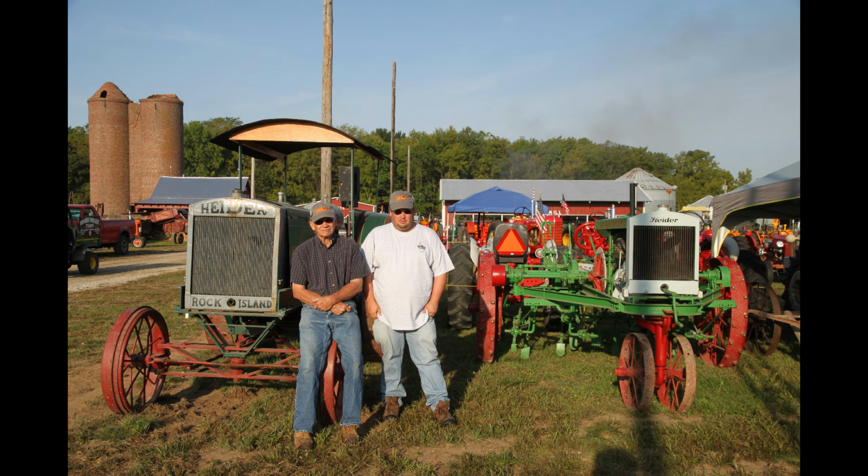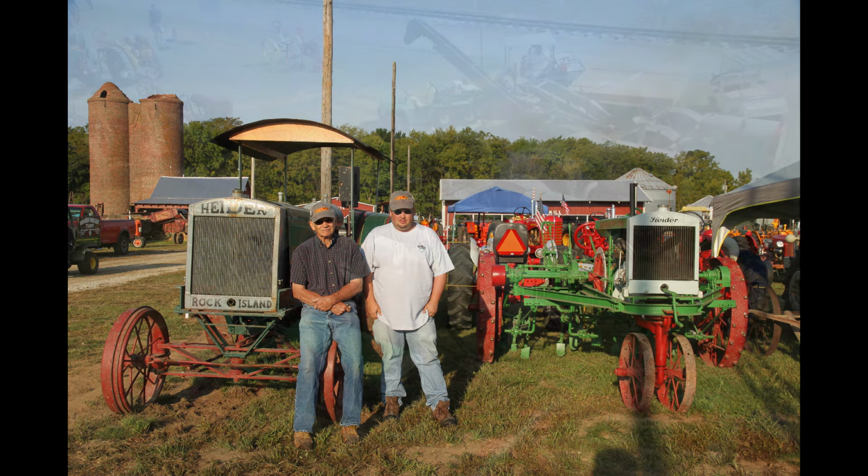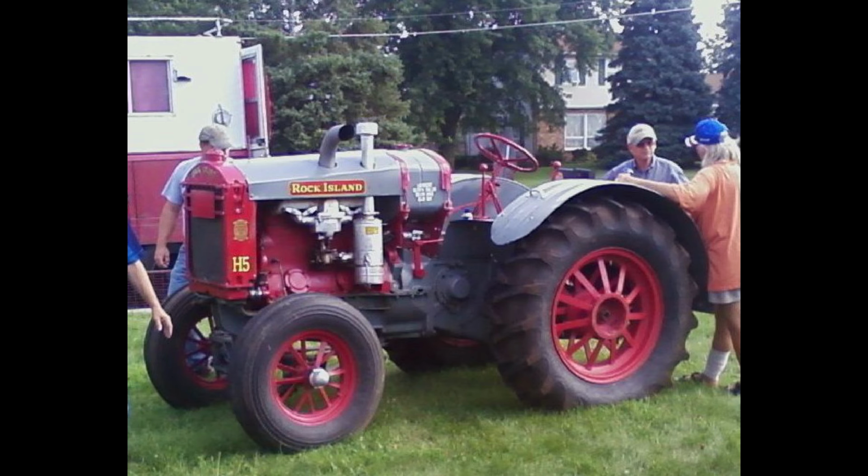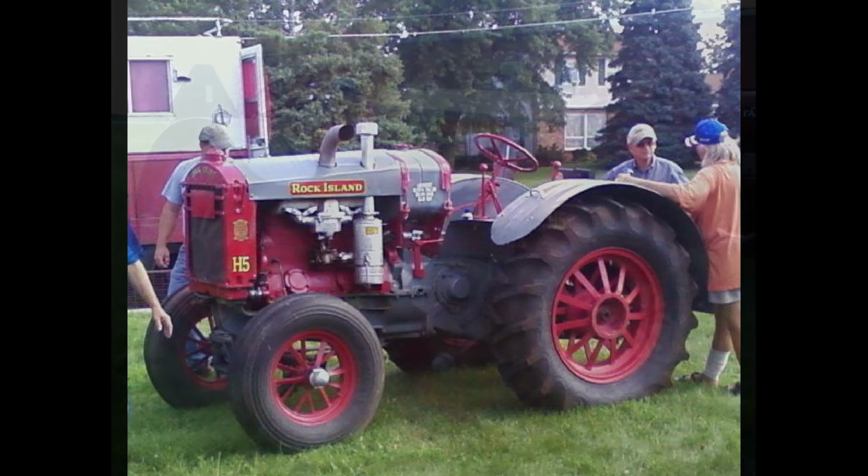Ever since then, there's been a lookout for that tractor, and now we have been actively searching for it. When Dad decided to retire from farming, the day after his auction was another auction in the southern part of Rock Island County, and on it was a Rock Island advertised. Dad said, I want to go see it sell. I haven't seen one sell in a long time. I said, let's go buy it.